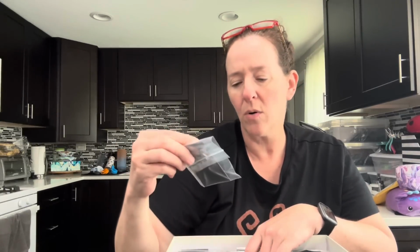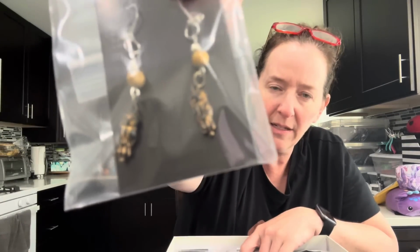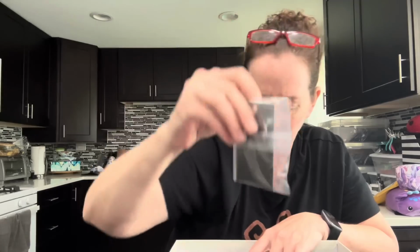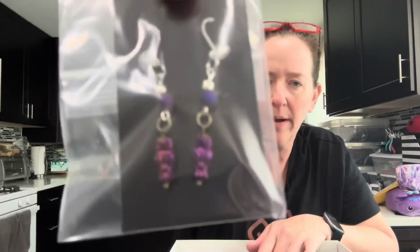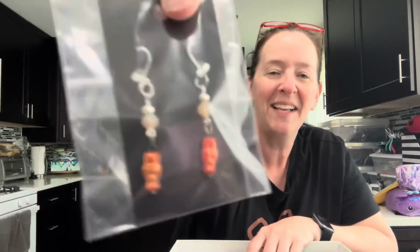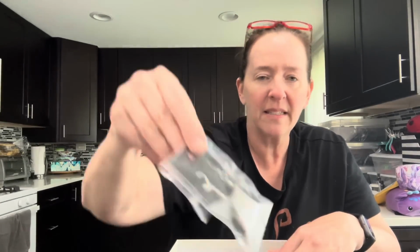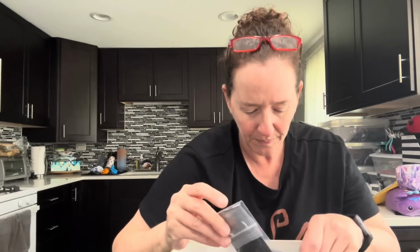Oh, I've got these really cool owls. It's going to be kind of hard to see them, but if you guys look up the Etsy shop, you'll see much better pictures of them. I've got 1 of each of these colors. I'm probably going to take the purple ones if no one buys them. I've got orange. What is this one? This is like a bronzy rose gold color.